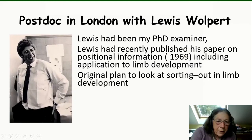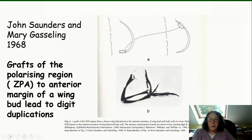So this is another paper from John Saunders, now in 1968, just before Lewis published his paper on positional information, in which John Saunders and Mary Gaisling showed that grafts of this small region of mesenchyme cells at the posterior margin of the limb bud had a dramatic effect on the pattern of digits that developed. When you planted this at the opposite side of the limb bud, at the anterior side, you ended up with these pattern duplications.